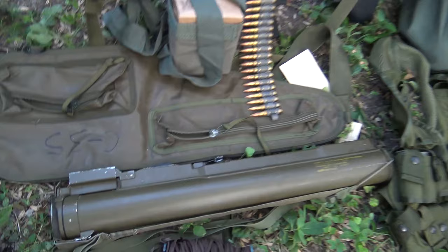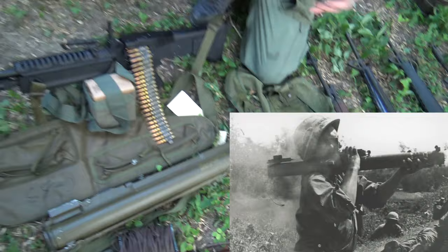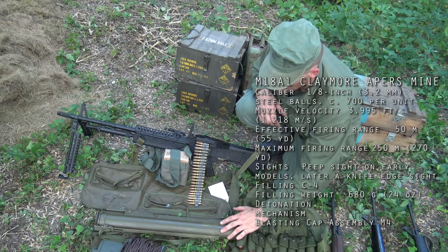They're large ordnance. So something like an M72 LAW is more compact, and this actually expands into a longer weapon. Right now it's collapsed. You have to expand it first before you fire it. So that is the M72 LAW. Again, that replaced the M20 Super Bazooka. Here you have an M18A1 Claymore Mine.